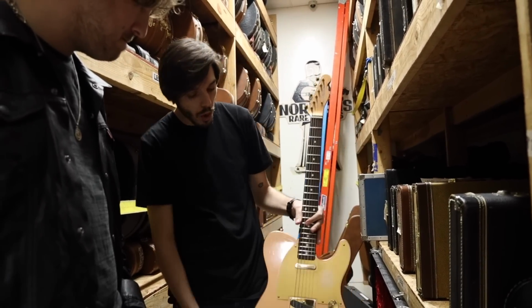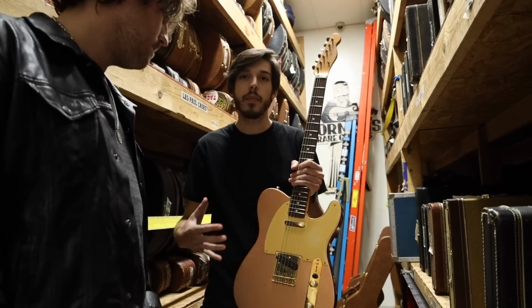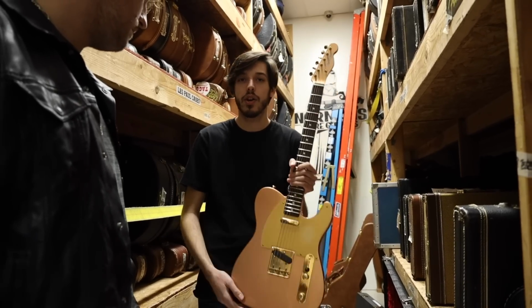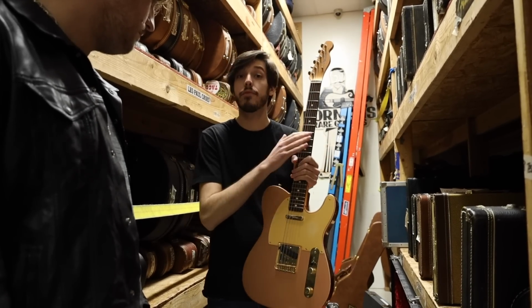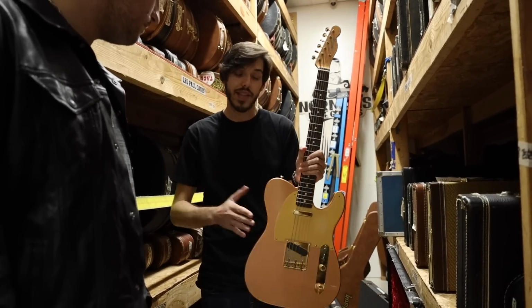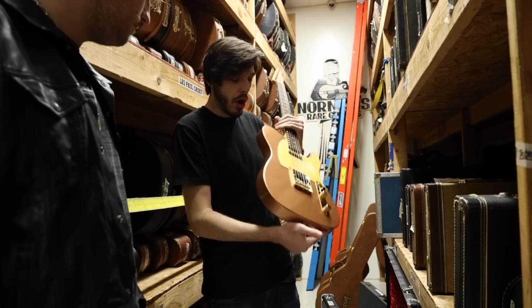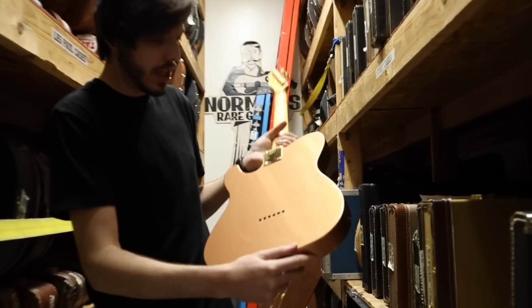So what happened here is that this is a custom shop order, and they essentially made a conglomerate guitar. They're not trying to reissue any specific vintage year, but rather they took aspects of a bunch of different years of Telecasters and combined them into one, and then of course they finished it in a much more modern way. It's a metallic-y, newer looking finish, but it is reliced.